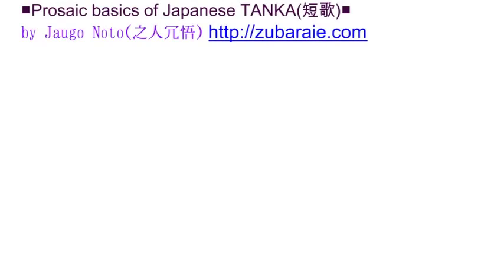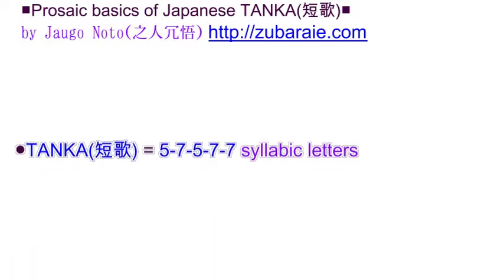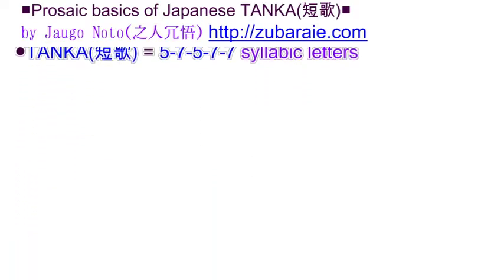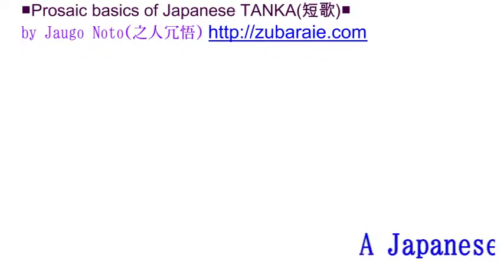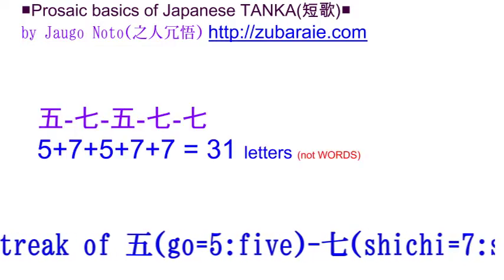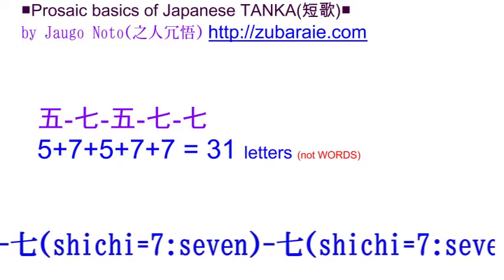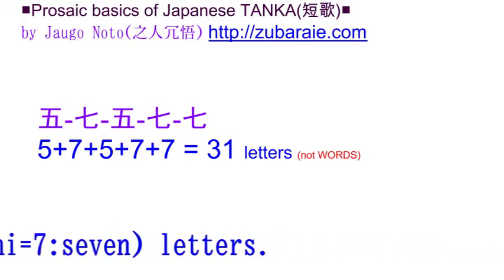Prosaic basics of Japanese tanka. Tanka equals 57577 syllabic letters. A Japanese tanka is a streak of 57577 go shichi shichi letters.